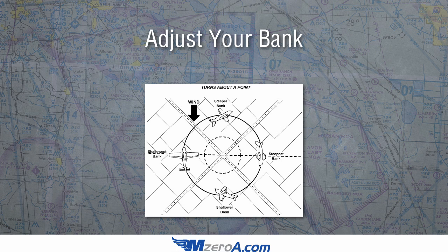So you can use something like a fire or smokestacks, or just interpolating a local METAR to figure out where the winds are coming from. I typically have my students always enter on the downwind. That way, just fly the downwind, fly with a tailwind. That way you can just pick out a point to your left side and enter on the downwind, and you always know where the wind is coming from. So remember, we are adjusting our bank to maintain the same distance all the way around our point.